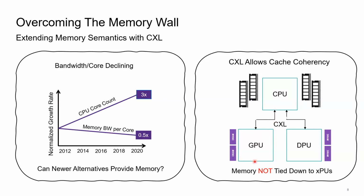And this is what CXL does: memory is not tied down to one processing unit. I'm just using a generic word, X processing unit. It could be a data processing unit or graphical processing unit or accelerator. Through its protocol implementation, the memory available for this GPU can be shared with this DRAM memory. And the reason I'm showing different implementations is that now you can mix and match. You don't need to have one kind of memory. Here I'm showing DDR, double data rate memory, which goes on a socket through a DIMM package, dual inline memory module. But this GPU can have HBM, high bandwidth memory, which is a die-to-die kind of interconnect memory. All those DRAM memories can be shared with each other using CXL. So now memory is not tied down to one processing unit.